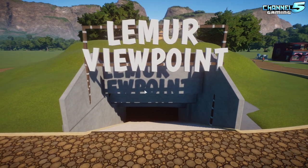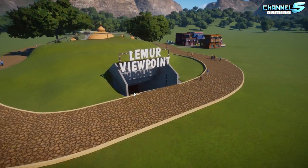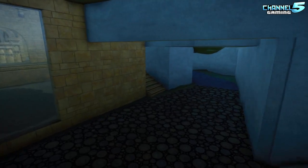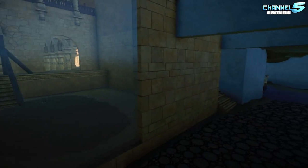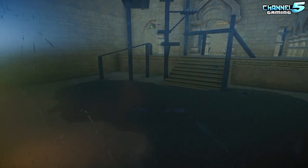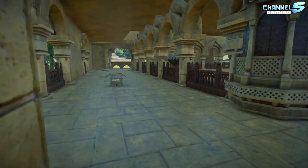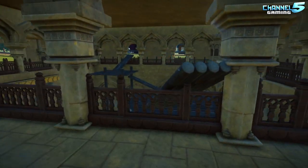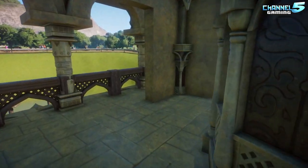So, lemur viewpoint. I like this. The only thing it needs is some decoration. The outside is very, very bare. So let's hope it's looking good down here. Even bare down here, but the viewing area is kind of nice. Ah, stairs to nowhere. That's strange. What is happening here? Where do these ones go? Oh, I think he said he wanted to make it go up top so the guests would walk around here, but it didn't quite work. Curious to know what the issue was there, because this would be a really nice upper viewing area.